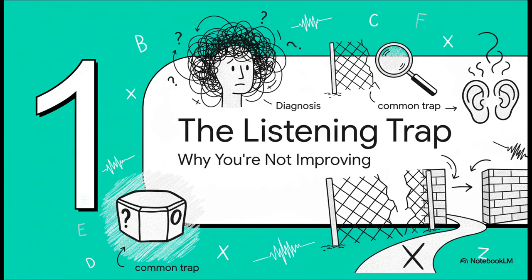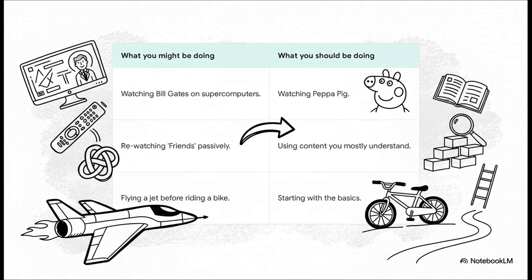Well, before we can even talk about the solution, we've got to figure out why what you're doing right now probably isn't working. We need to diagnose the problem, because honestly, most learners fall into the exact same trap. Okay, look at this. On one side, you've got us, super ambitious, trying to watch a Bill Gates interview about supercomputers. On the other, Peppa Pig. It sounds funny, but this is the heart of the problem.